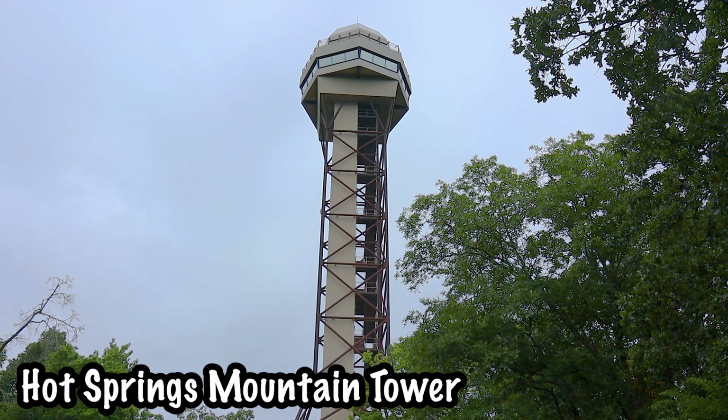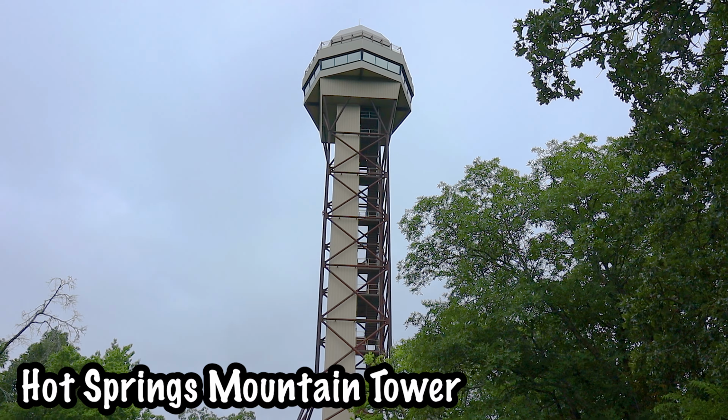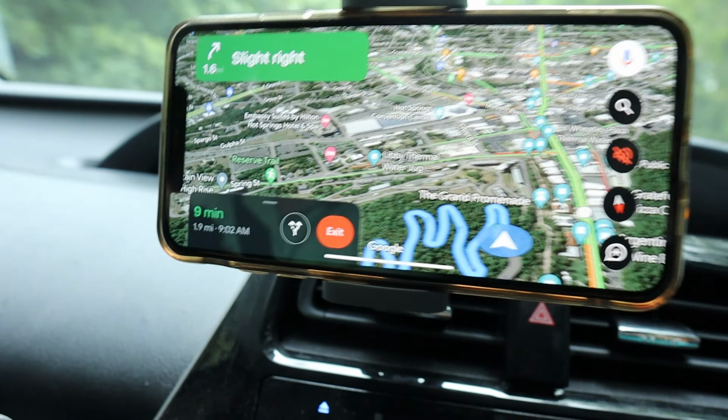So then we came up to the Hot Springs Mountain Tower, and it's actually part of the scenic drive, which I think is a 3.5 mile loop one way. We were gonna do this scenic loop first thing this morning, but unfortunately it doesn't open until 8 a.m. and we were here at like 7:30. We always try to hike early, especially in the summertime, but especially with Lilly, we're trying to get an early start.